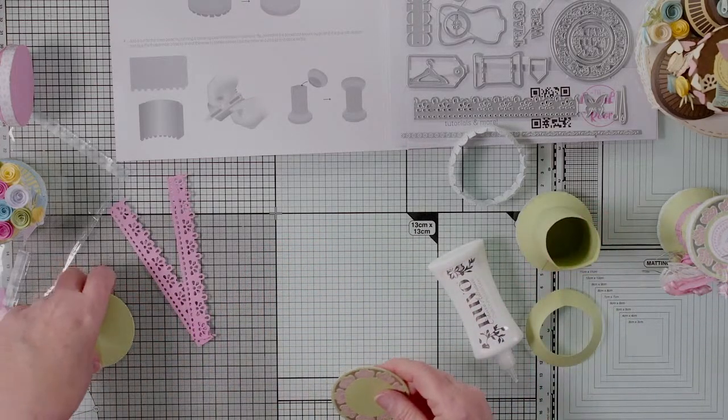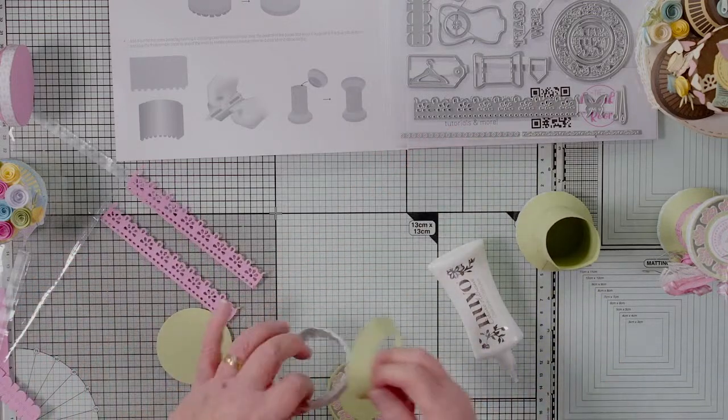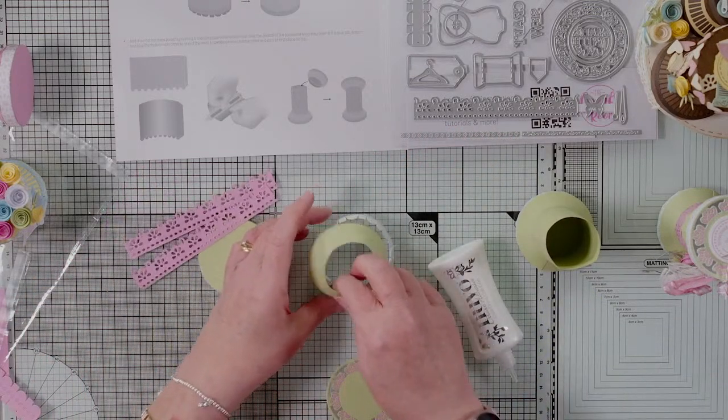Now we're going to do exactly the same with the other side. So this is going to be at the top of our box.